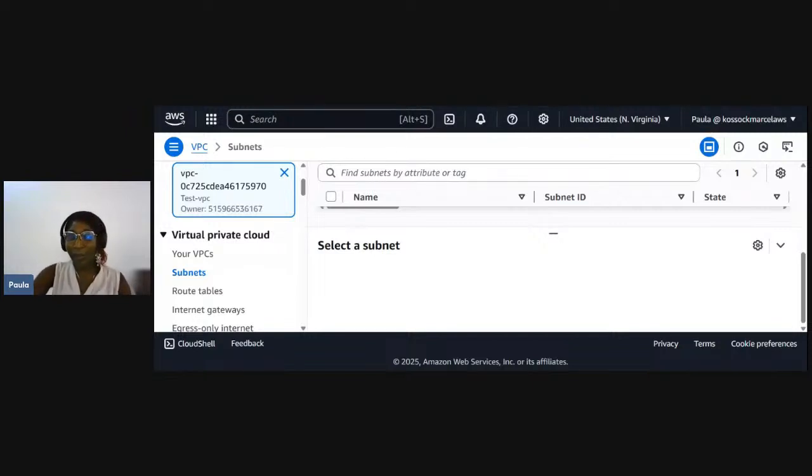Okay, so I don't know if these people just joined the call. What we are creating is a fully functional VPC, and we have already created the big one, which is the VPC. And now we are creating the other components that are going to make our VPC fully functional. Is this okay so far? So a VPC is just your virtual private cloud. That's your space where you'll be having all your resources in the cloud. So that's your private space.